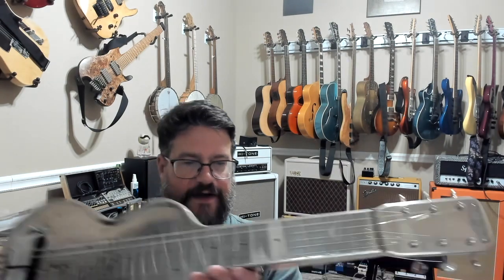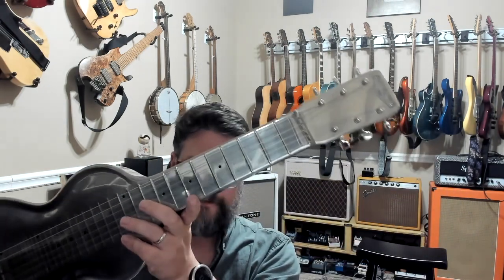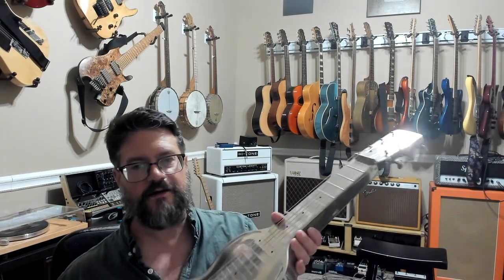This one has a very early serial number. I don't know if you can see that. I think it's a 37 or something like that. I can't read that. 39, I think is what that says. But yeah, 1937. For all practical purposes, this is within the first few thousand electric guitars probably made.